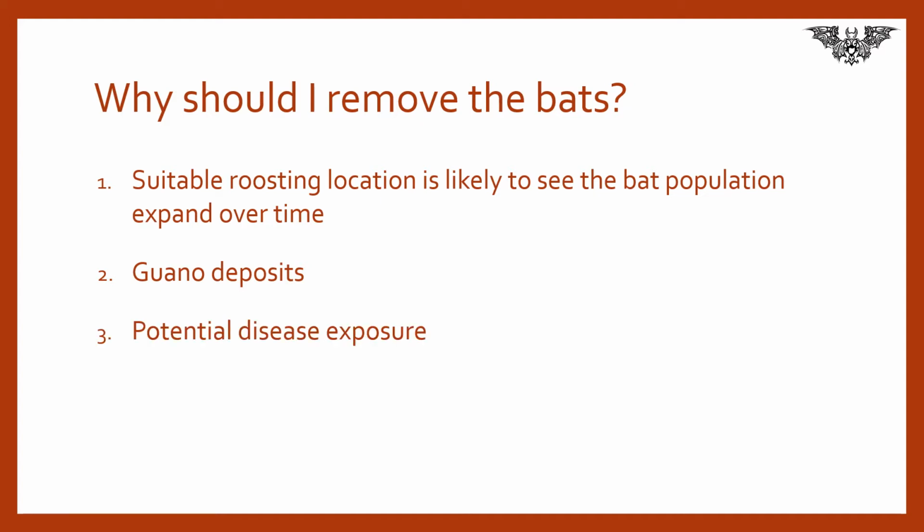There is also a potential for some disease exposure. Rabies is the most notable disease associated with bats. While a small percentage of bats may be infected, caution must be taken when being in proximity to bats. Transmission of rabies would take place through a bite from an infected animal. Bats have very small teeth, and you may not even see that you have been bitten.